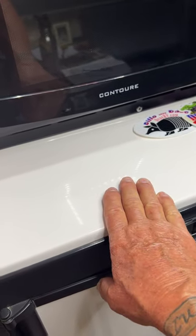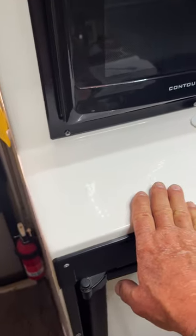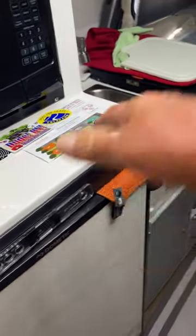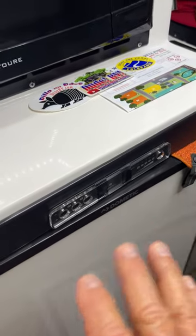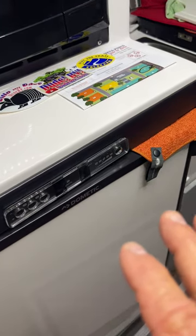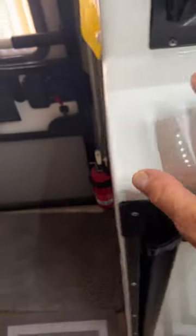Now, you want to keep it level for this, because that will mess up your refrigerator. Even if you've been driving over roads and got unleveled, you need to let it set for 30 minutes to 2 hours or something before you turn it on. I've never really done that, but it's just something to be aware of. You don't want to let it set with it running unlevel for any time at all.